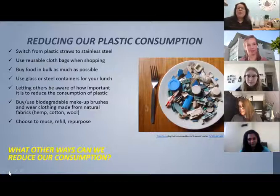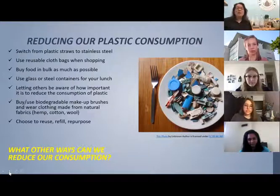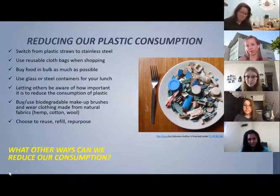And other ways, you can buy or use biodegradable makeup brushes for those who love to wear makeup and whatnot. And also consider our fashion choices. Wearing clothing that's made from natural fabric like hemp, cotton, wool is another example. And overall, choose to reuse, refill, and repurpose. That's another way to reduce our plastic consumption. Next slide.